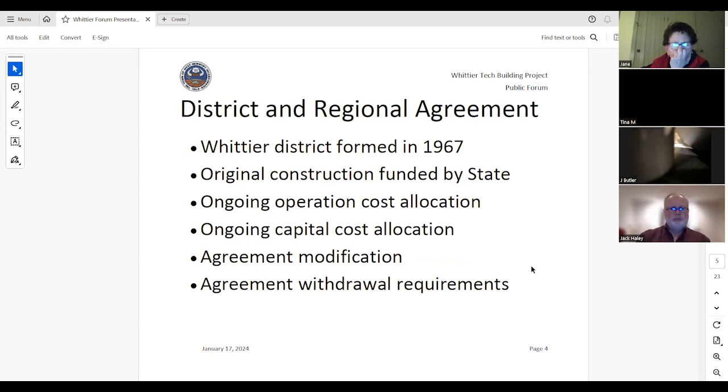So just some background information on the district and the agreement. The district was formed in 1967, and the agreement was part of that. It has not changed much since 1967. The school was constructed, originally paid for by the state. It was opened in 1973, and the agreement has the ongoing operation costs. They're allocated based on the number of students each city and town sends to Whittier, but the capital costs are allocated based on the number of school-age children in your city or town. So that's quite a big difference, and that's a lot of what the questions have been recently about.